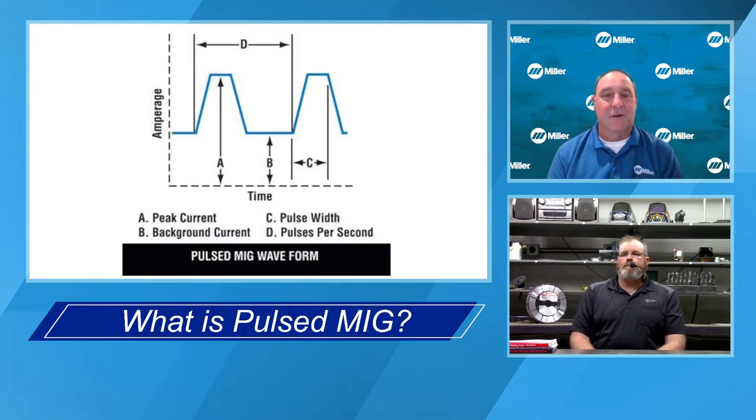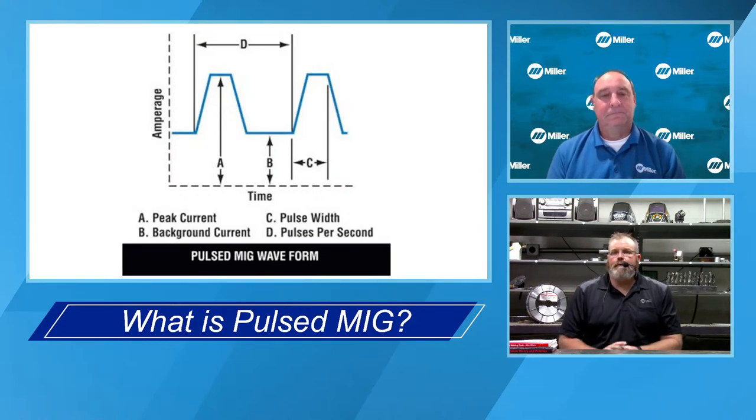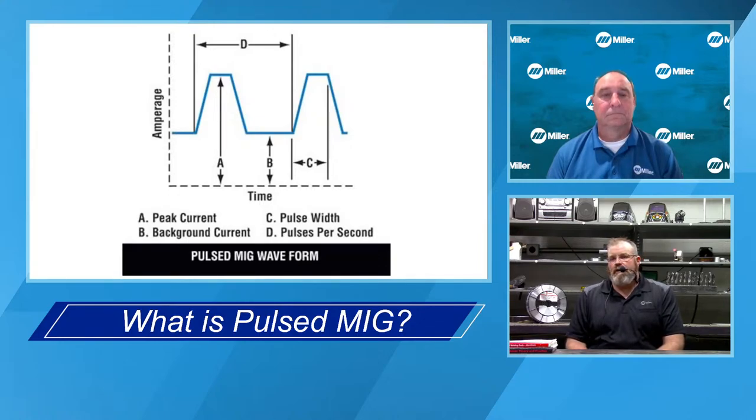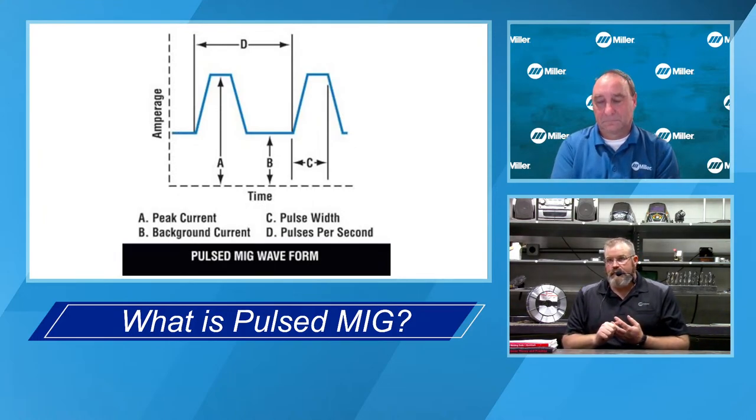Okay. Why don't we just talk a little bit more about pulse and some of the controls that you have there? So you heard me talk about how when pulsing, we're moving the current. And that's exactly what we're doing. We pulse the current up and down. What we have right here is this blue line, just a generic waveform. That would be the actual welding current coming out of the machine going to the wire. And what you have there is letter A, that's the peak current. These are all parameters that at the factory we program into the machines based on the wire diameter being run, the gas blend, and the wire feed speed.